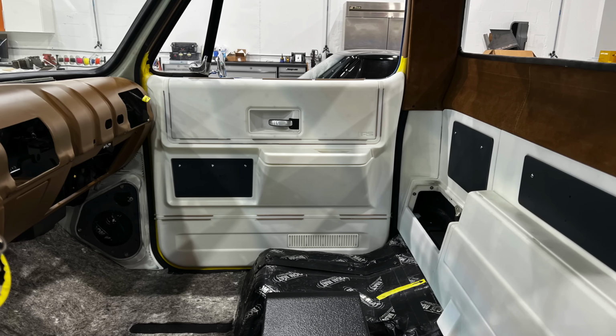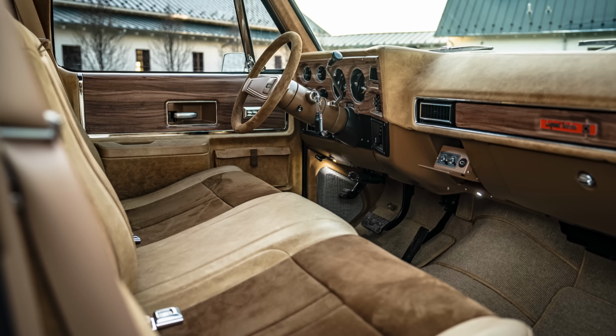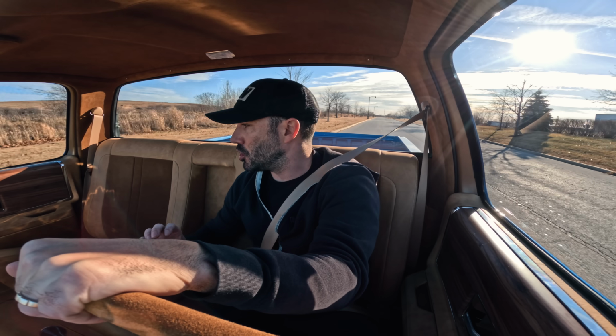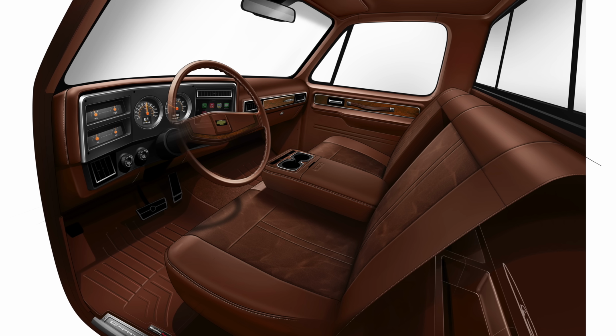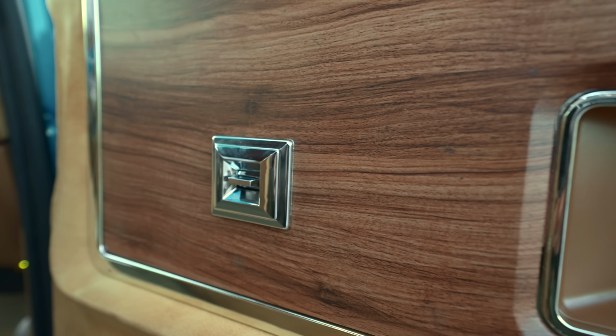This truck started as a complete scan of the interior, and at a glance, what might look like a fairly stock square body interior is the furthest thing from it. The door panels, completely solid modeled, 3D printed. I mean, I don't even know where to begin. This thing is like never ending with details. The chrome trim around the door panel, all machine stuff, right?